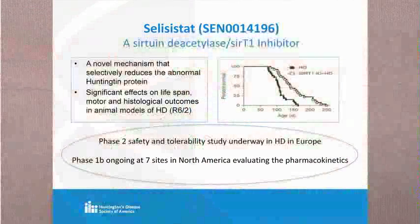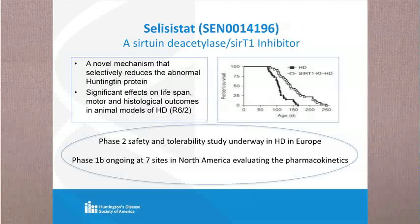And so a company, Siena Biotech, is now looking at a compound called selisistat. It's very difficult to pronounce. It's a SIRT1 inhibitor. It has a funny, long numerical name, as many of these drugs do as well. But it's a novel mechanism, and in animal models, it has been shown to selectively reduce the abnormal Huntington protein in the brain. And one can envision that if you could reduce the abnormal Huntington in the brain, that maybe you could impede the progress of disease.